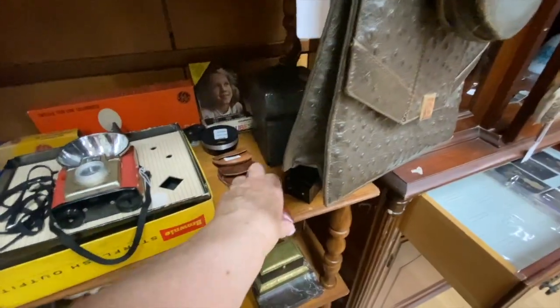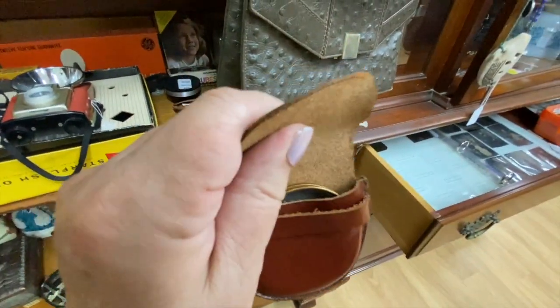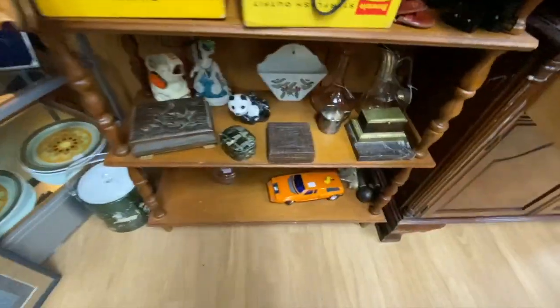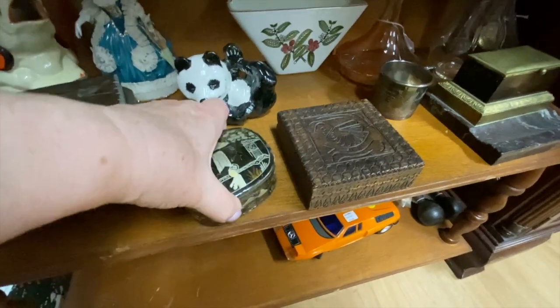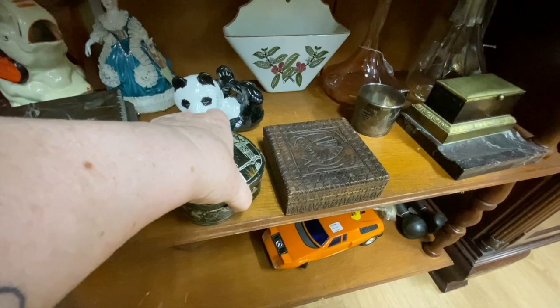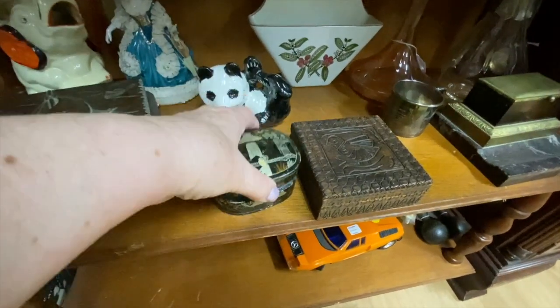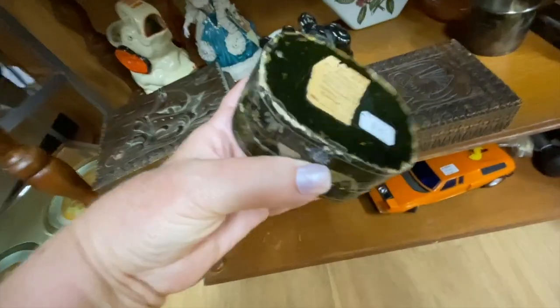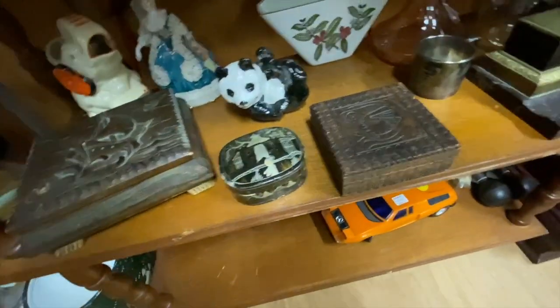Oh, cameras. Oh, these are for lids. What you hear in the back is a lady. She seems to be Italian from the accent. She's looking for a souvenir piece from another country. That's cute.